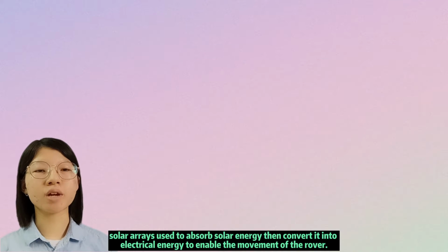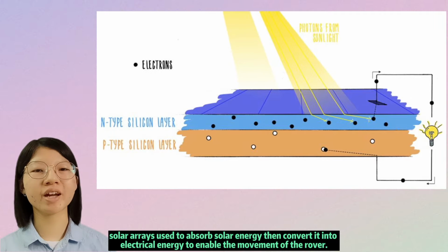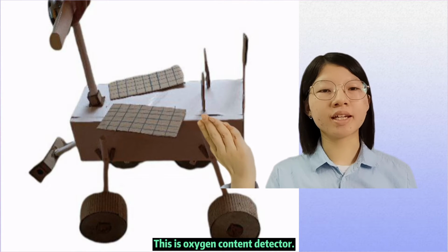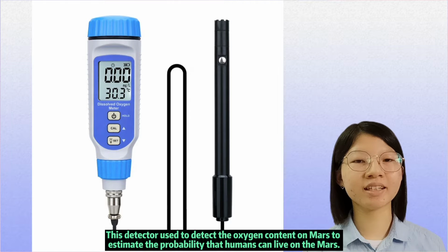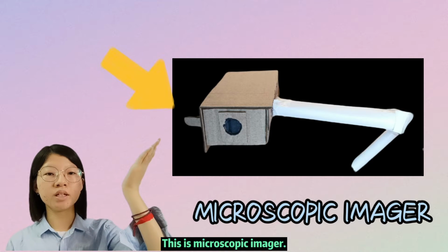Next are the solar arrays. Solar arrays are used to absorb solar energy, then convert it into electrical energy to enable the movement of the rover. This is the oxygen content detector. This detector is used to detect the oxygen content on Mars to estimate the probability that humans can live on Mars.